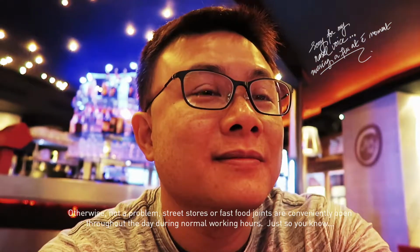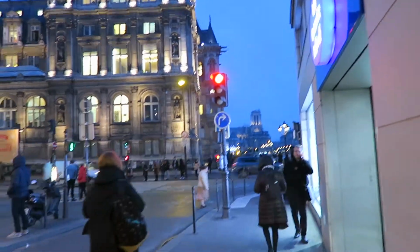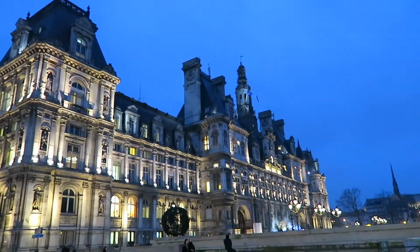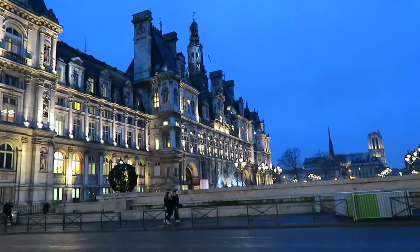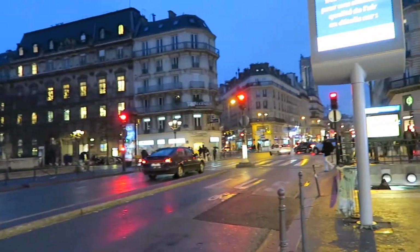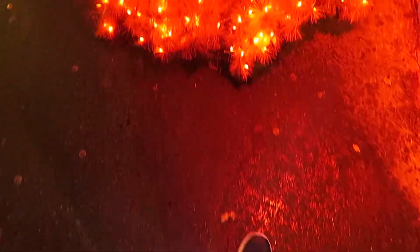Just so you know. So after our coffee, it started to drizzle again, but we are going to continue to walk around the place a little bit. There is Hotel de Ville at night. Such a beautiful place. We're heading this way.